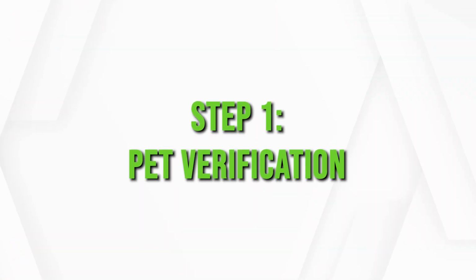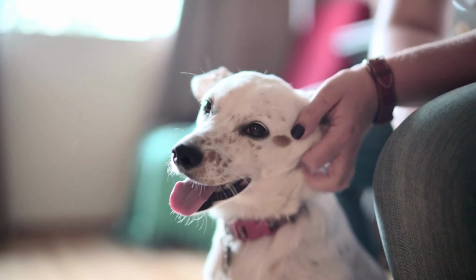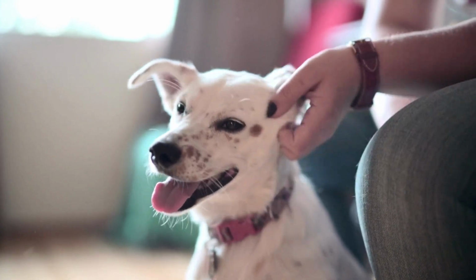These steps are listed from least important to most important based off my opinion and experience. All right, let's get into it. Number 1. Pet verification. A lot of tenants have pets. A lot of tenants want to have pets. Always verify pets by getting their details, requesting a photo, and then ensuring you have compliance with your property insurance.